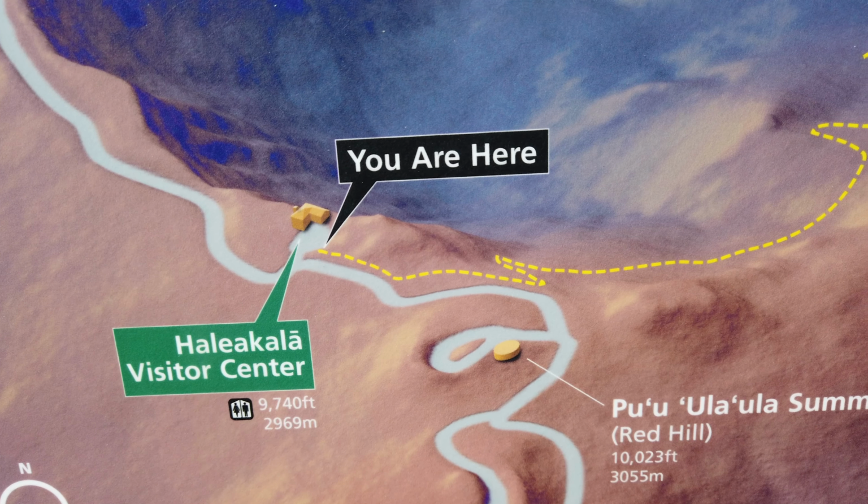Let's see, here's the trail. Went out here.